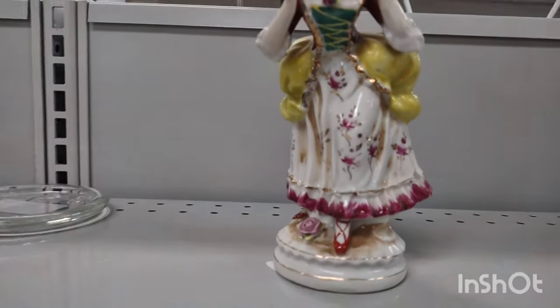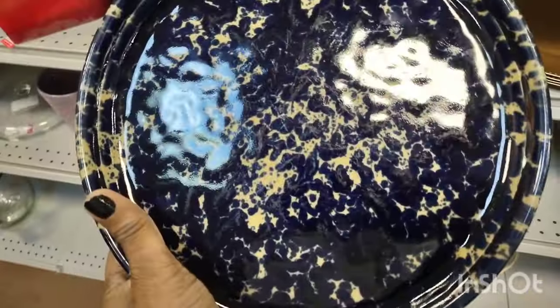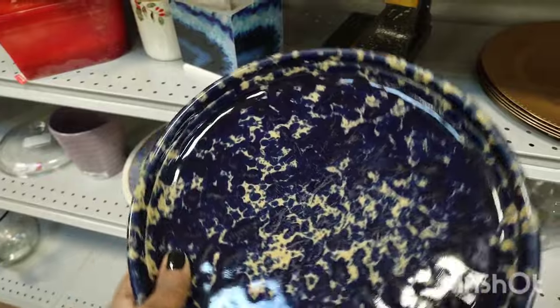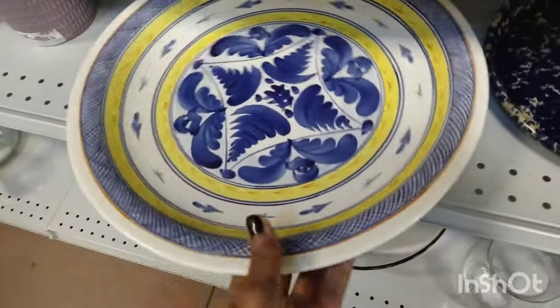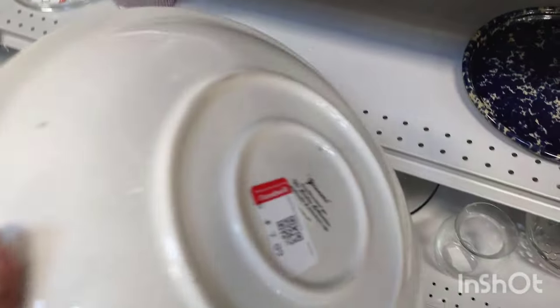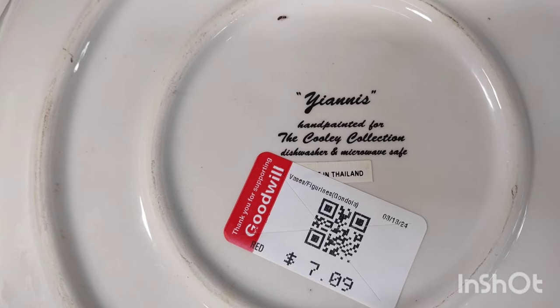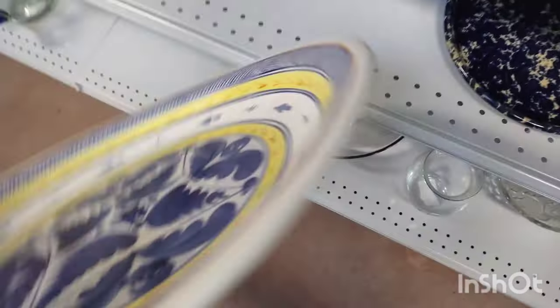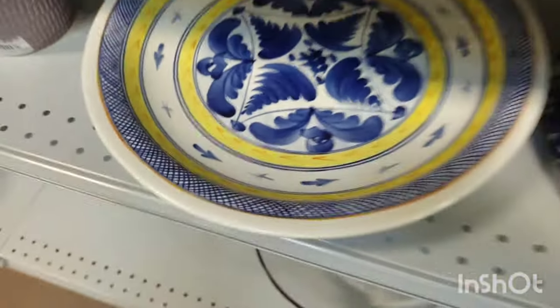Isn't she gorgeous? Beautiful Victorian style clothes. I thought that was real, like a sponge, but it was a hobbyist piece. But it was beautifully done. At least I think it was hobbyist, because I think Mud Pie or something makes stuff like that. That reminded me of Delft, but it wasn't. It was made in Thailand. But it had those Delft swirls, those blue and white swirls.